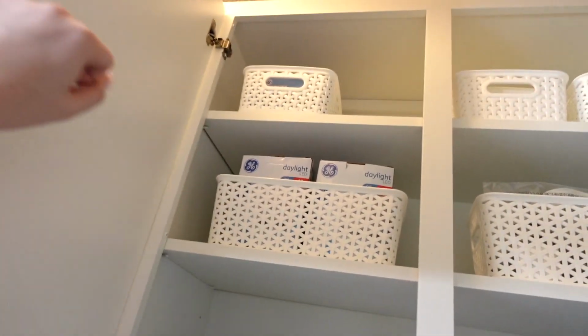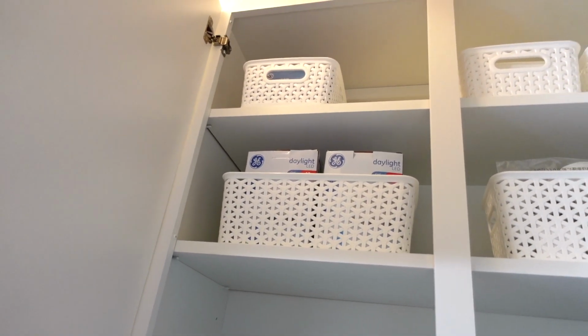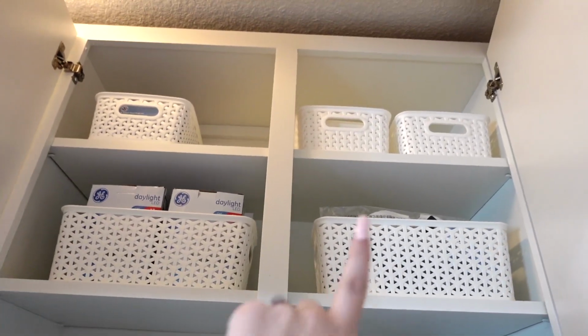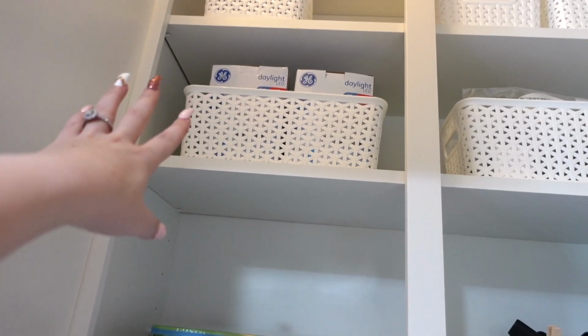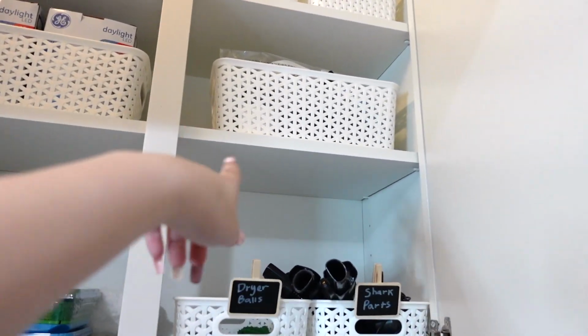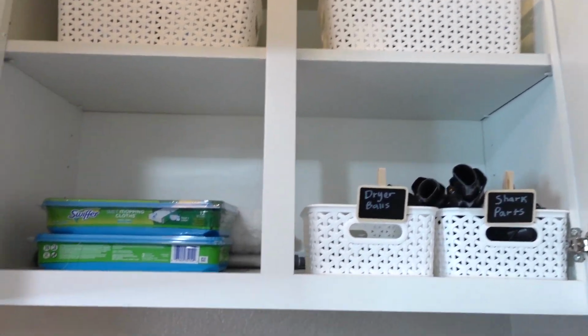Up there in that one is a light for Kennedy's room, but that's the box for it in case we ever have to pack it up. Those are empty up there. These are some light bulbs, and I put some manuals and stuff in there that we might need to access, but don't need to access all the time. In there is some cleaning stuff, mainly stuff for our robot vacuum in the kitchen.